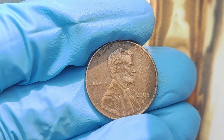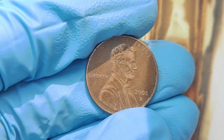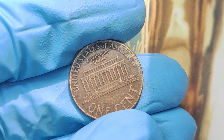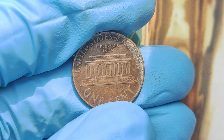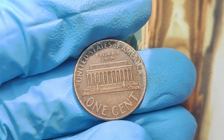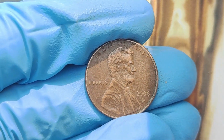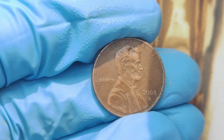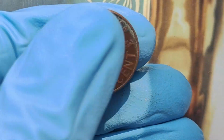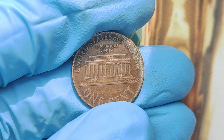Seemingly ordinary penny in your hand, but what if I told you that this penny could be worth up to $3 million? Yes, you heard that right. $3 million. Now, here's the kicker, it might already be in your pocket, tucked away in a jar, or sitting forgotten in your attic. Today, we're diving deep into the world of rare coins, with the spotlight on the 2008 mint mark Lincoln penny, a coin that has captivated collectors and investors alike. So, grab a seat, because by the end of this video, you might just find yourself holding a fortune you didn't even know you had.